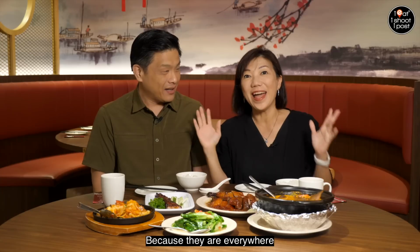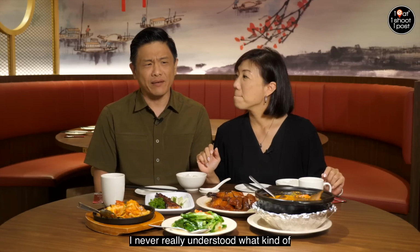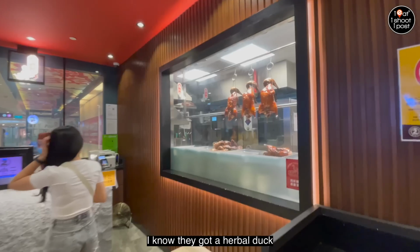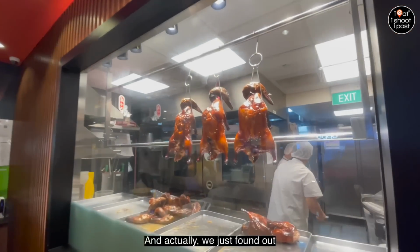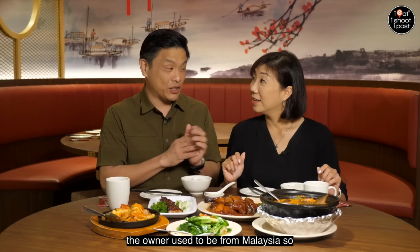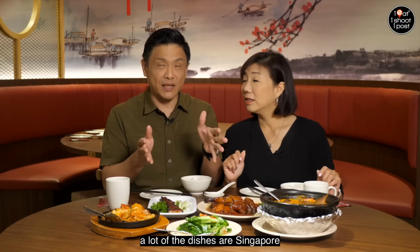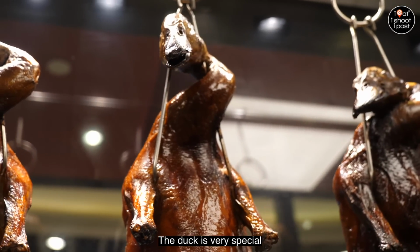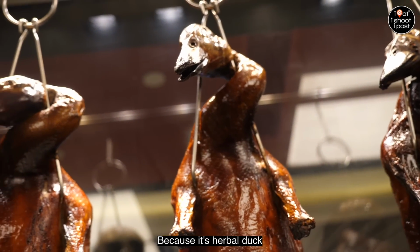They're everywhere. But I never really walked in because I never understood what kind of food they actually serve. I know they got a herbal duck. Yes. And actually, we just found out the owner used to be from Malaysia. So a lot of the dishes are Singapore-Malaysian kind of flavours. The duck is very special because it's a herbal duck.